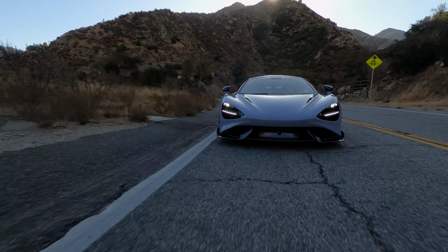It is just so relentless in its mission to be performance focused that it leaves everything else behind, and it is just a pure driving experience. No concessions. It is what it is.